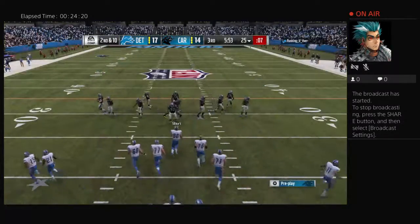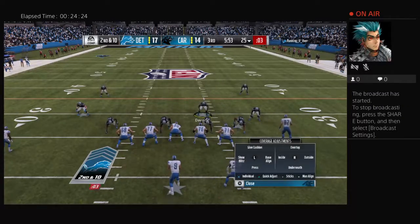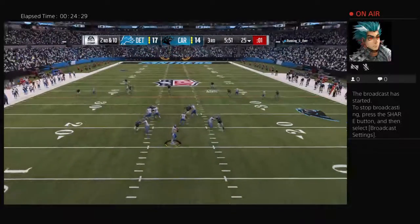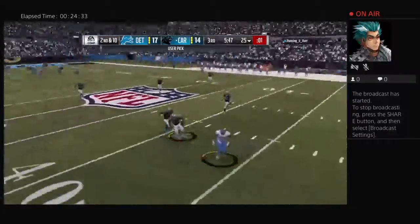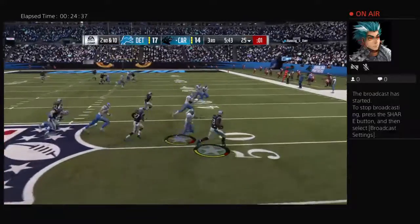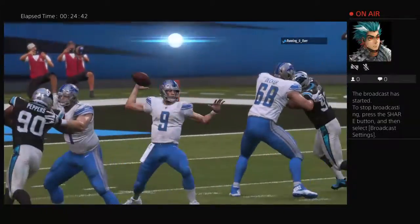An incomplete pass leads to 2nd and 10 from the 25. Just beating the play clock. Stafford, he's going to air one out, and he's going to be intercepted a 3rd time. Picked off by Thomas Davis. And he'll get this one out to the 50, to the midfield stripe.